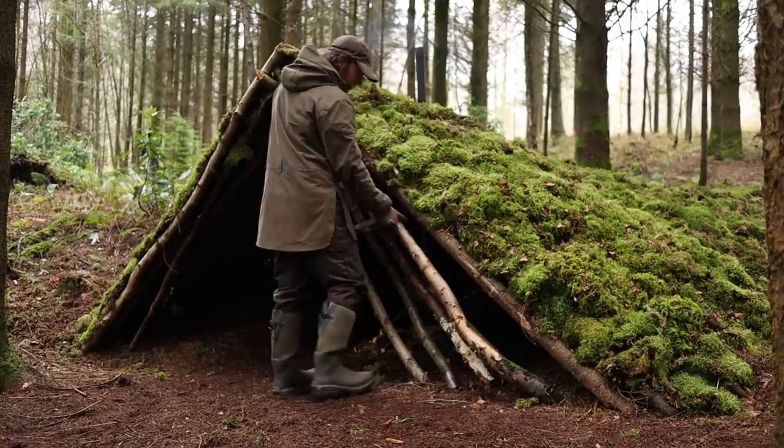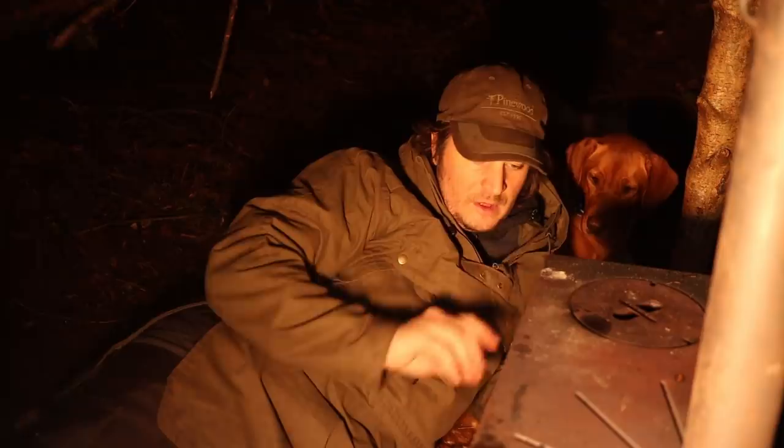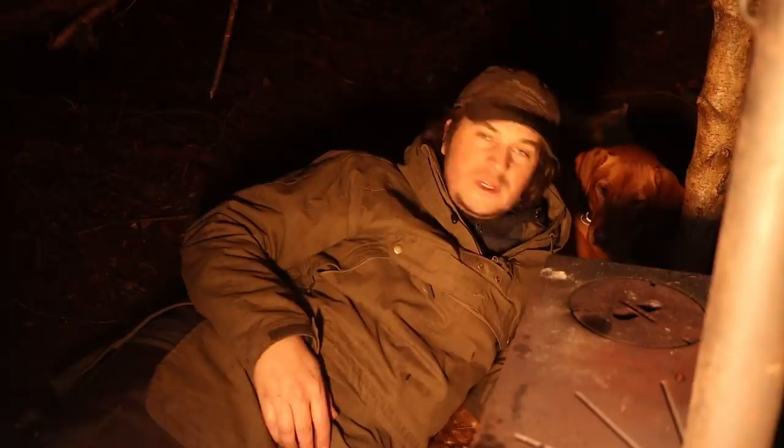I've got a sweet potato here. I'm gonna put this in the fire and hopefully over the next hour it's gonna slowly cook. I'm just gonna put it in the entrance. I've pushed all the coals to the back of the wood stove. I've put it in the entrance, I've closed the door, and now, well, let's find something to do.